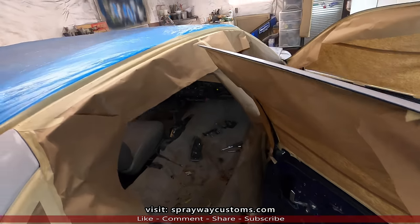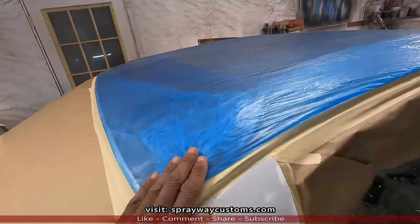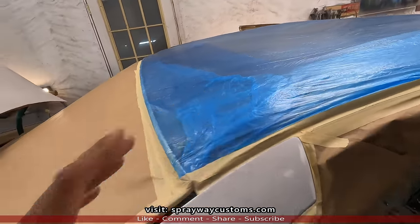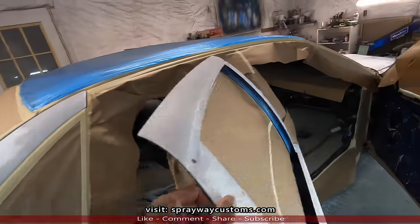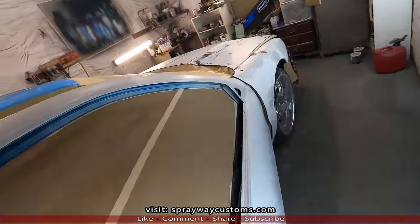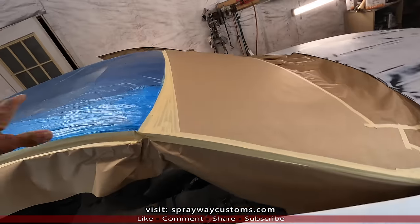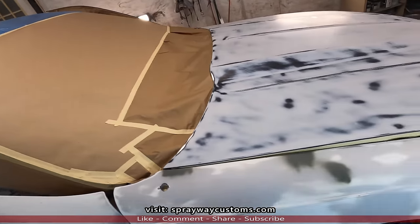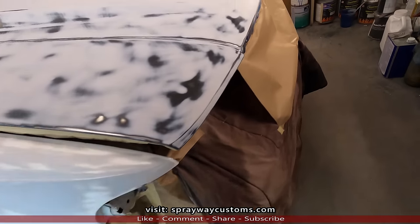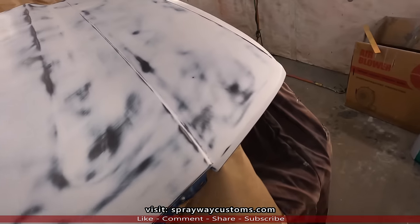As you can see, I got it wrapped up. And on this top, the reason I got plastic here is because I'm gonna take this plastic off so I can flow coat it. Once I get through spraying three coats of clear on it, I'm gonna sand it back down and flow coat it. I had already sprayed the top, so I gotta sand that back down as well. But I think I got it wrapped up.